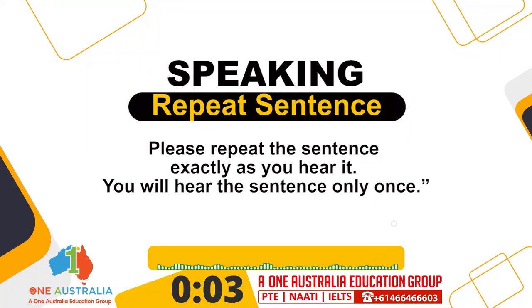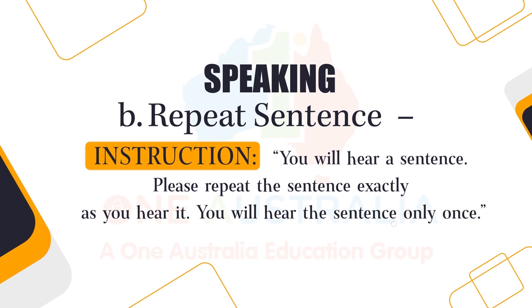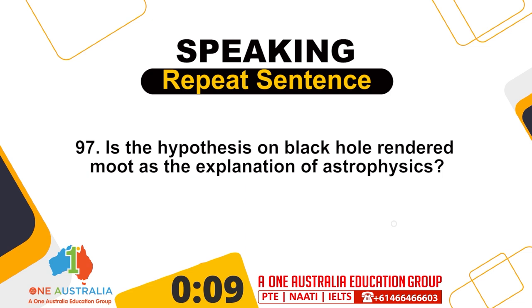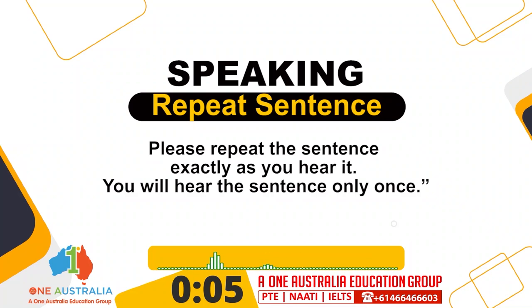Most printers in the library are out of ink. Is the hypothesis on black hole rendered moot as the explanation of astrophysics? In this library, the reserve collection of books can be borrowed for up to 3 hours.